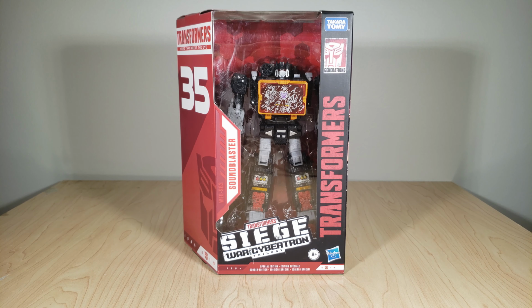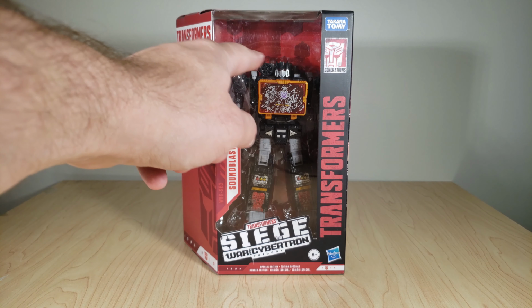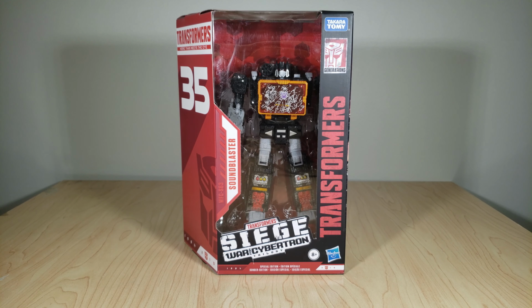I haven't even gotten him out of the box yet, and I'm just digging this black and red and kind of this goldish orange here. Just very, very cool. So we've already taken a look at the box. Naturally, we're going to check out the instructions. We'll see if there's anything different on those compared to regular Soundwaves. And then we're going to look at Soundblaster in his different modes. I'll compare him to Siege Soundwave, and then also show off how he can interact with his cassette minions.